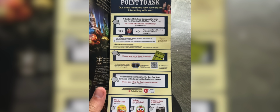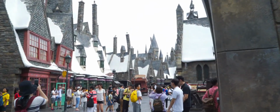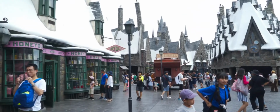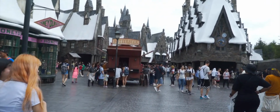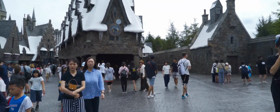Like one of the questions in there, for instance, is a numbered ticket required to enter the Wizarding World of Harry Potter today? And they'll point to either yes or no. Chances are they'll point to no. I think that was actually only done for the first little bit that section of the park was open. But since it's been here for a while, I don't think they're doing that anymore.